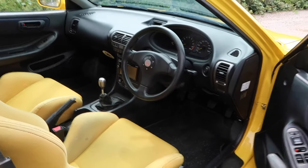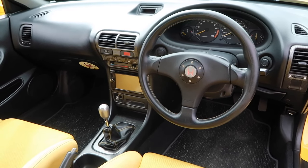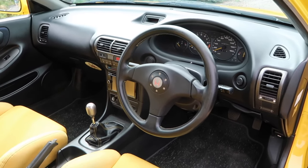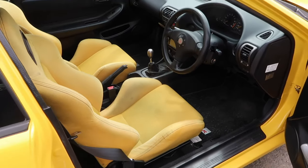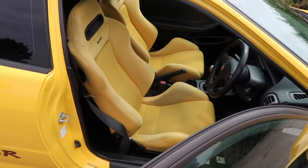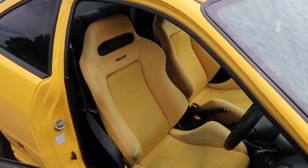So here's the view from the driver's side, and we will be doing quite a bit of driving today in the car. I really want to experience the DC2, because everybody sees these as possibly the best front wheel drive car ever, and I want to experience that. How can you blame me, especially now I've got permission from Jason to drive the car. The yellow Recaros are just such a standout bit of kit.